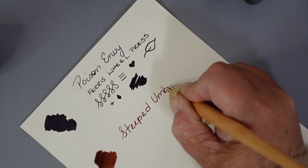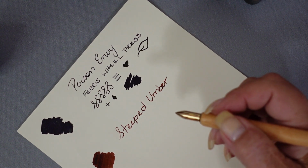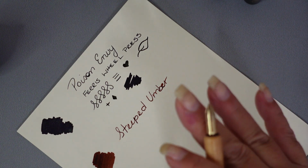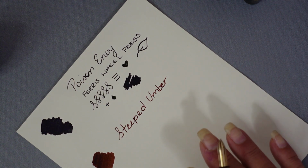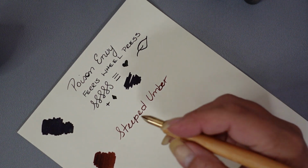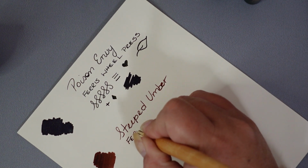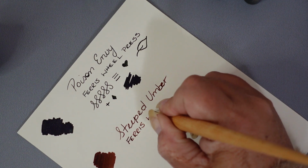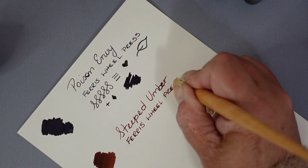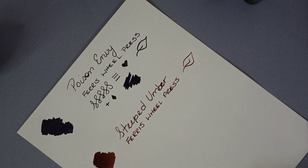I'm a big fan, as you know, of black inks. When I'm writing letters and such, I really like to write in black. However, if you've got a nice cream sort of paper, I think your nice brown tones always look really classy. And also your greys, all those sorts of shades I love to use in correspondence. But this is beautiful. It's gorgeous. So there you go. So that's the Steeped Umber.